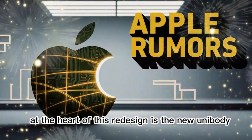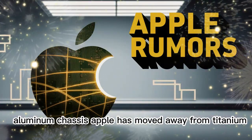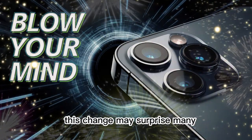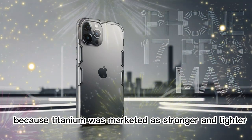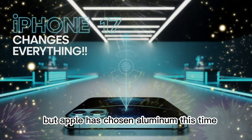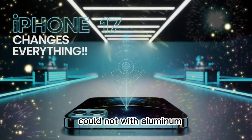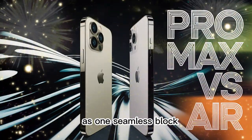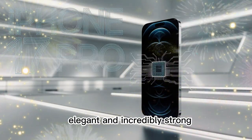At the heart of this redesign is the new unibody aluminum chassis. Apple has moved away from titanium, which was introduced only recently with the iPhone 15 Pro series. This change may surprise many, because titanium was marketed as stronger and lighter. But Apple has chosen aluminum this time, not because titanium failed, but because aluminum allows something titanium could not. With aluminum, Apple can machine the entire frame and camera housing as one seamless block. The result is a body that feels unified, elegant, and incredibly strong.